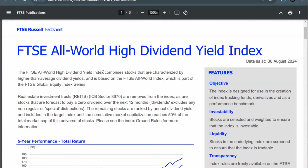This ETF tracks the FTSE High Dividend Yield Index, which focuses on companies with high dividend yields. The All-World High Dividend Yield Index comprises stocks that are characterized by higher than average dividend yields and is based on the All-World Index, which is part of their global equity series. REITs are removed from the index, as are any stocks that are forecasted to pay zero dividends over the next 12 months. The remaining stocks are ranked by annual dividend yield and included in the target index until the cumulative market cap reaches 50% of the total market cap of this universe of stocks. So a much larger pool of holdings in this ETF, which we're going to look at in just a second.